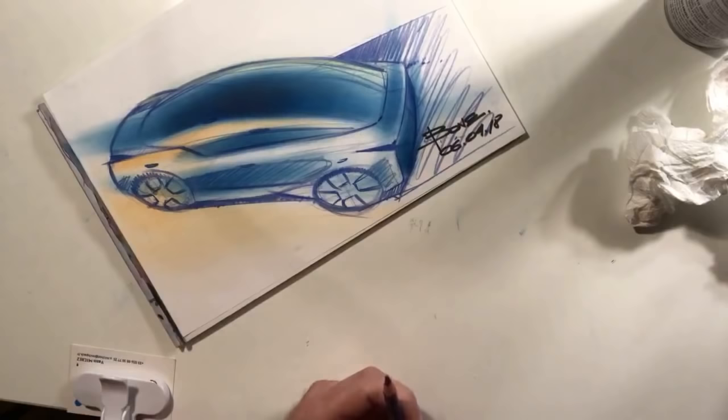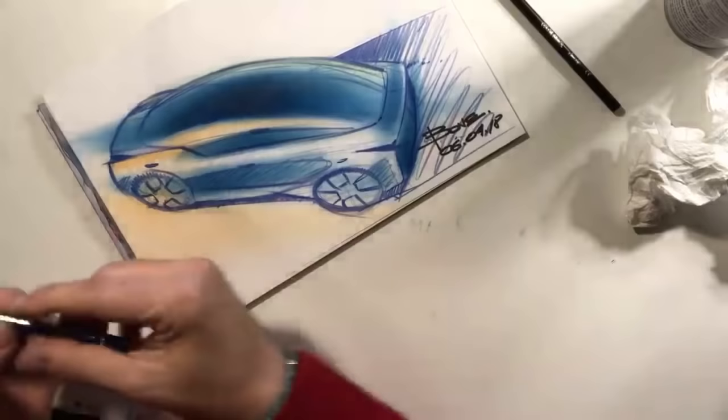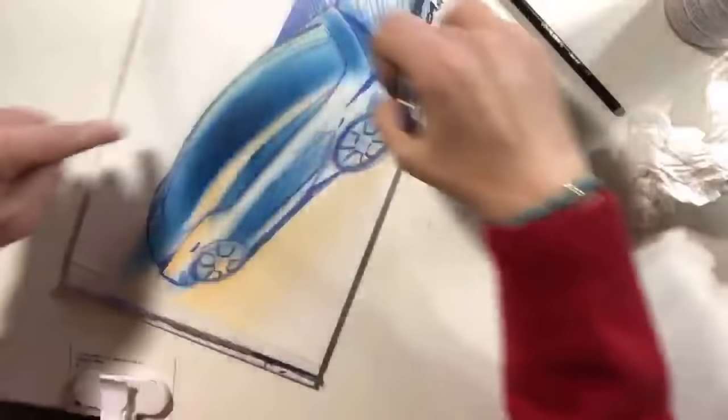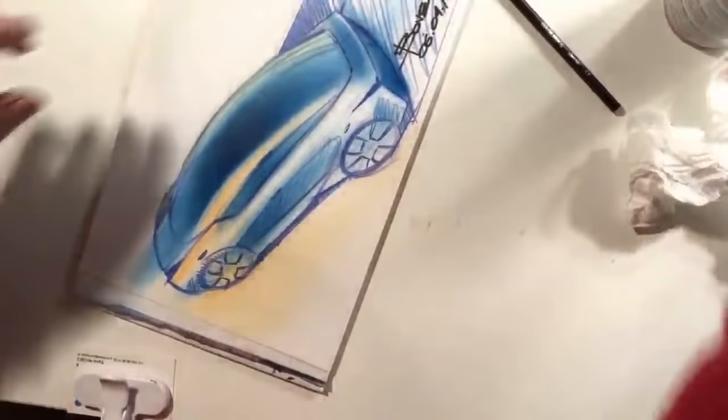Then I will take also, where is it? Yeah, there you go, the green color. We have it here. Okay, so let's go and hit a little bit more some of the area, especially around the focal point. So first of all, I need to make my point, to sharpen my point.